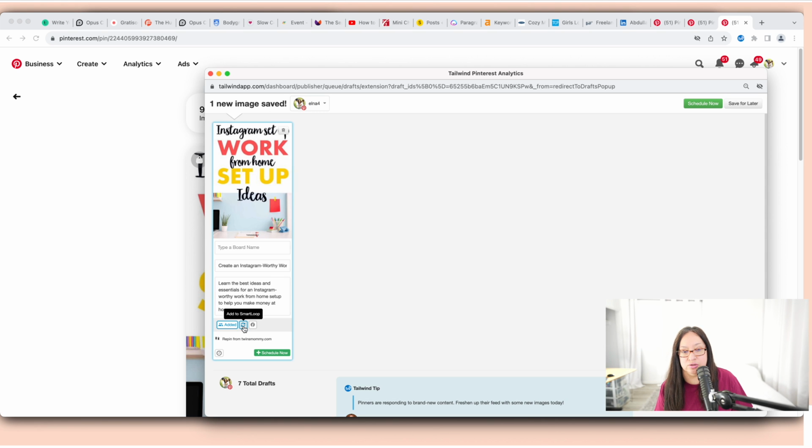You can also add it to a Smart Loop. So if this becomes a popular pin, you can just send it to the Smart Loop that you've already set up, or it would probably prompt you to set up a new one. And then you can cross post it and schedule it from your draft gallery to Facebook or Instagram. So that's pretty cool.